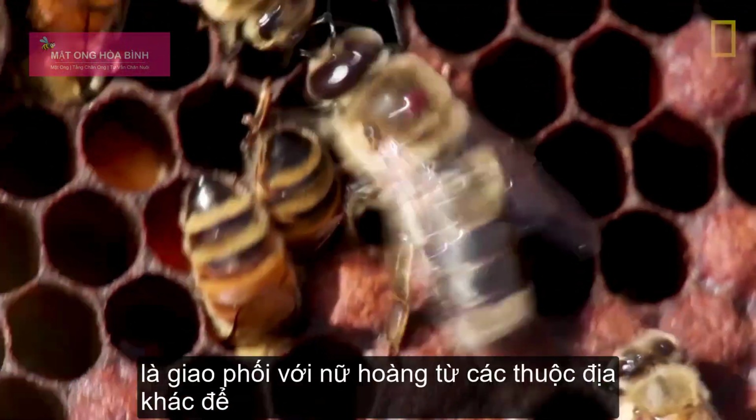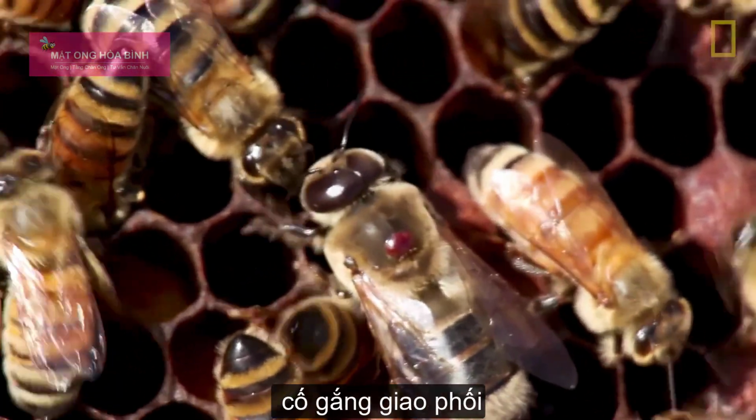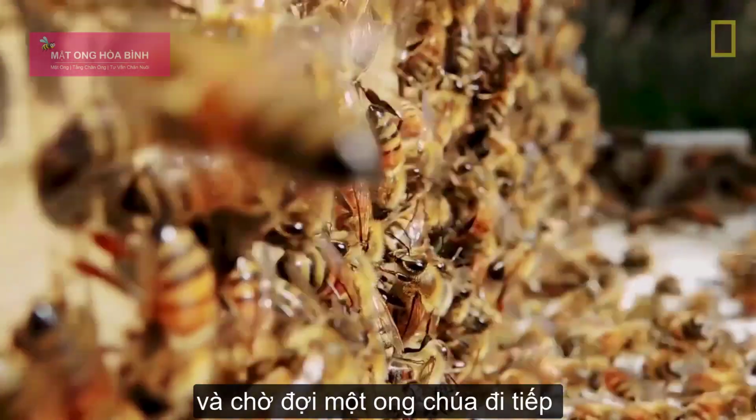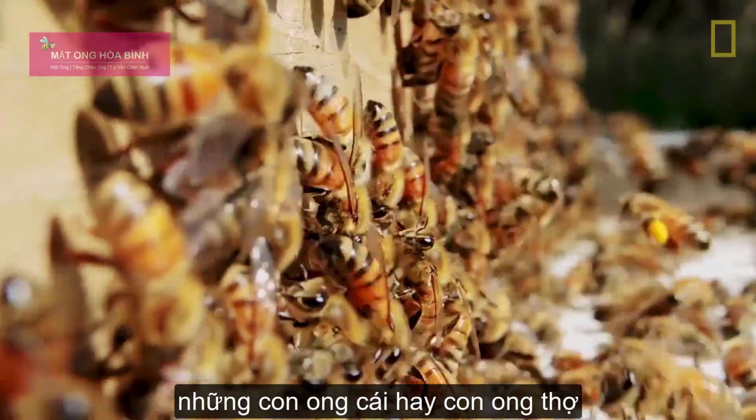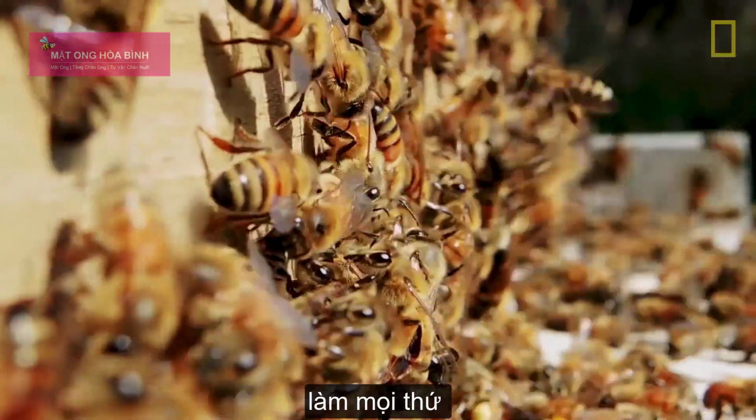And drones have a singular job. That job is to mate with queens from other colonies to propagate the species. When they're not trying to mate, they eat leisurely from the honey reserves and wait for a queen to go on her nuptial flight. Female bees, or worker bees, do literally everything else.